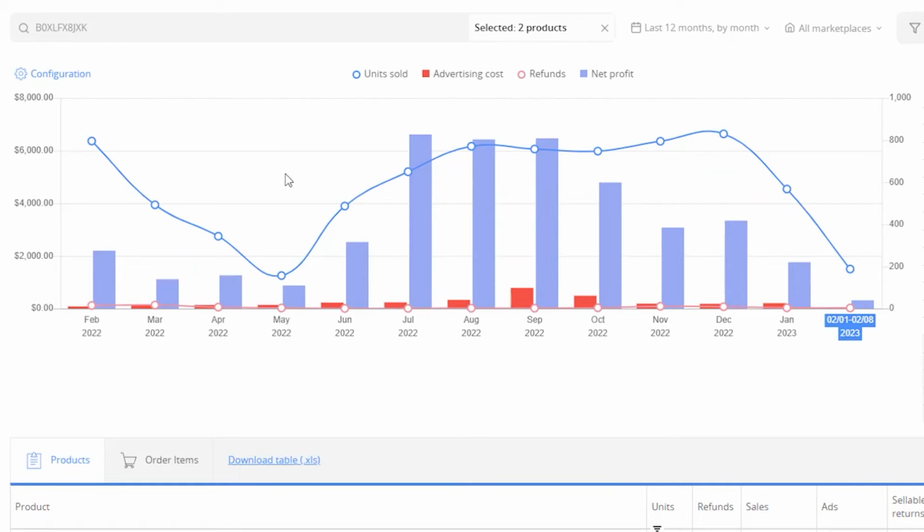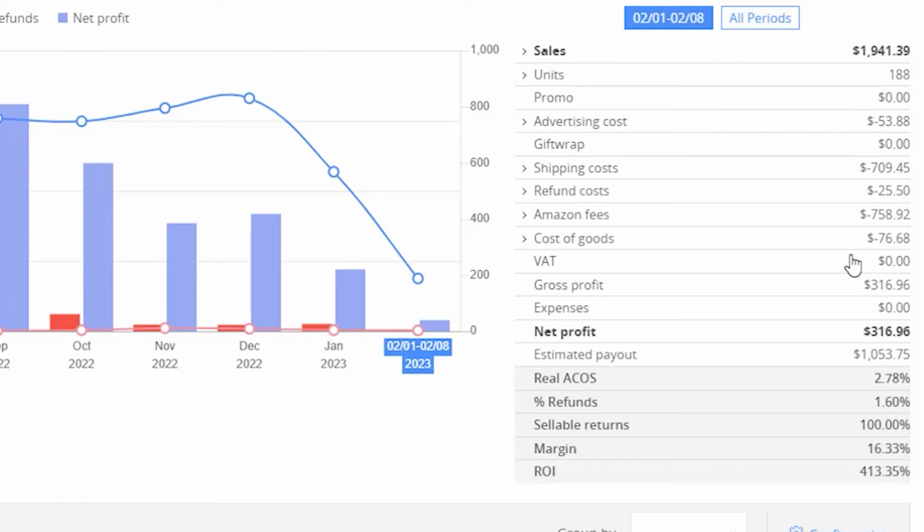So here's the chart for just that one ASIN showing over the last year's period, and then you have a little P&L breakdown for that one specific ASIN. So again, global or ASIN level: go granular with it, or go up in the clouds and really see a lot of ASINs and your overall business all at once.